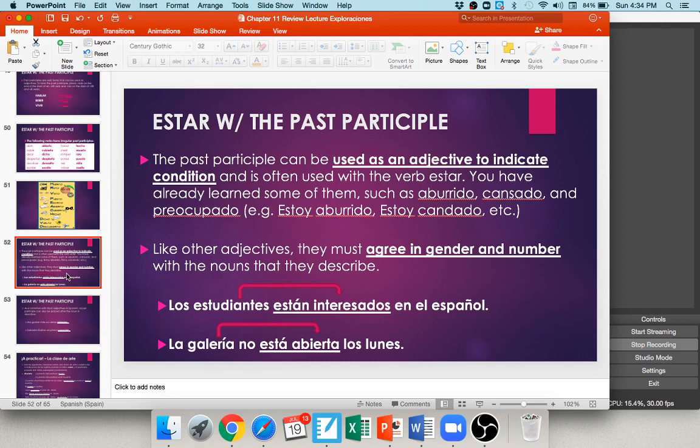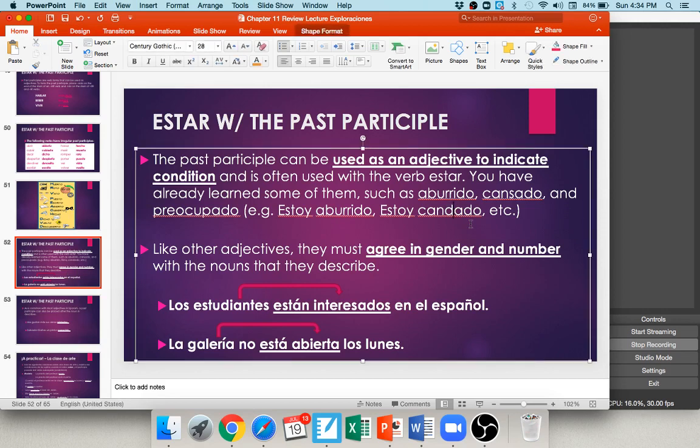Okay? Now, as we take a look at these in more detail and how they work, you've seen some of these before. You may not realize it, but a lot of times these are used as adjectives to refer to someone's condition. So you learned back before, estoy cansado, I'm tired, or estoy aburrido, I'm bored, okay? So those are participles as well, and you already knew those.